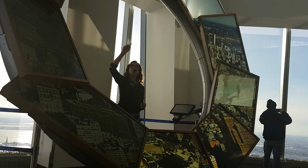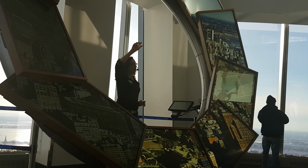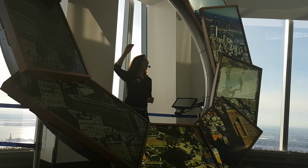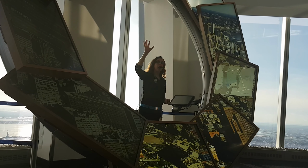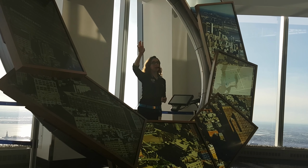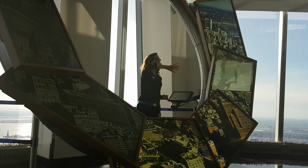Anyway, look right above those and you'll see along the horizon a line of coast, and that's actually the coast of Connecticut. We're looking across and over Long Island Sound. So our third state is Connecticut. I like to point that out because that's my home state. So we've got all three states here.